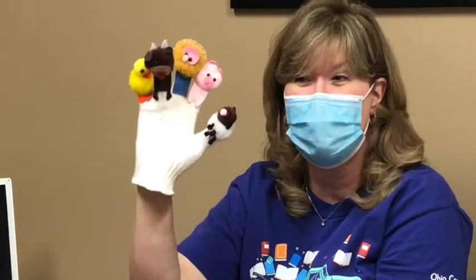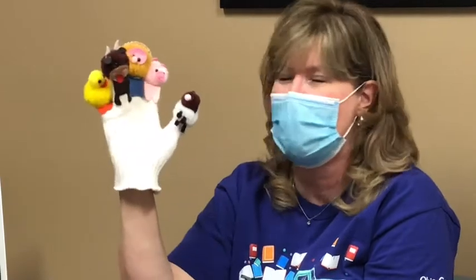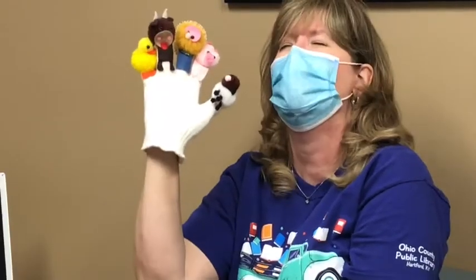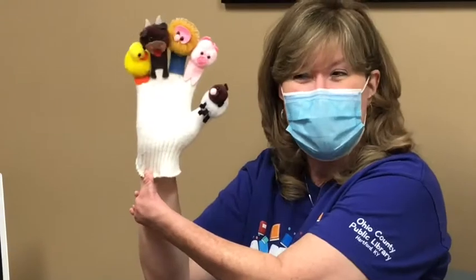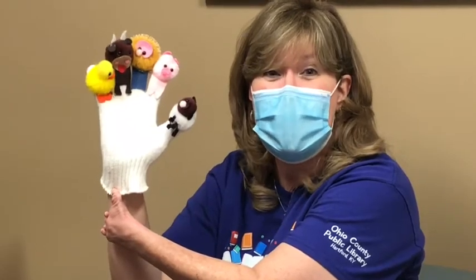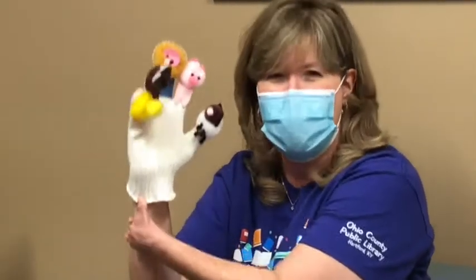What about a cow? Cow's nose tingles and cow's nose twitches, and cow is going to sneeze. Moo choo, moo choo, moo choo, moo choo. What about a chicken? Chicken's nose tingles and chicken's nose twitches, and chicken is going to sneeze. Brock choo, brock choo, brock choo, brock choo.